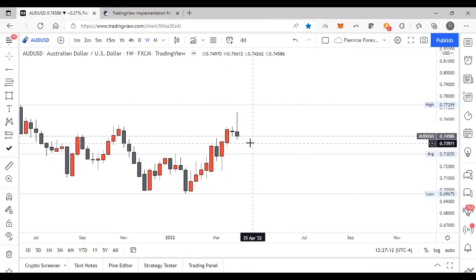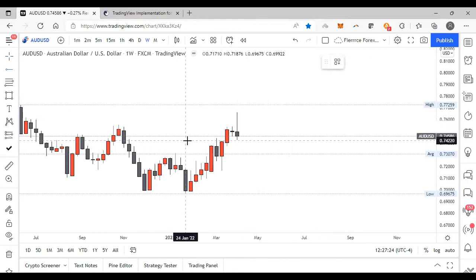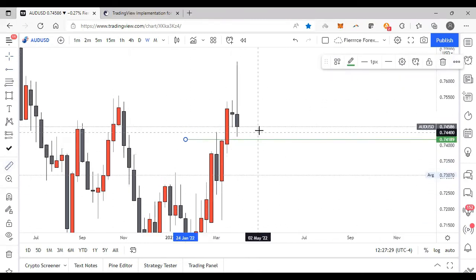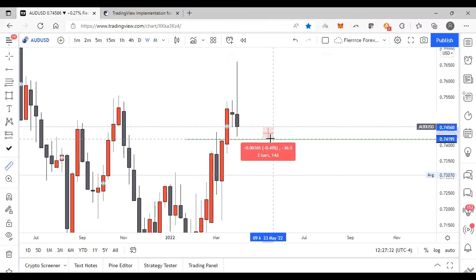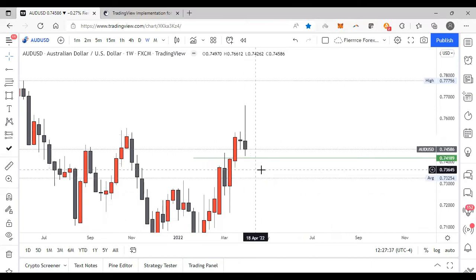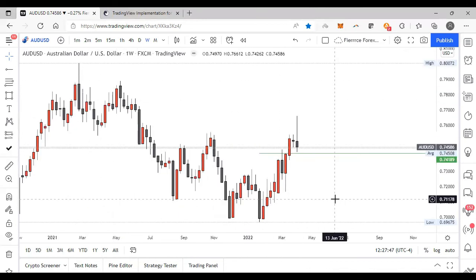But I'll wait and see, because there's a level here, not too much, 36 pips rather. We may drive into that, maybe 50 pips, and then continue to the upside. So I'm bullish on AU, but there's potential to just pull back a bit more when the market opens.